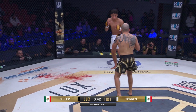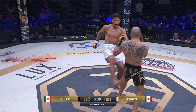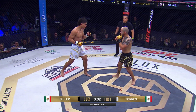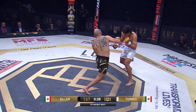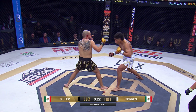Another good combination going to the body. Nice shin kick there again. Calf kick, excuse me. 30 seconds left and another head kick. Those have landed. Probably not the way Torres would have wanted, but he's getting closer.